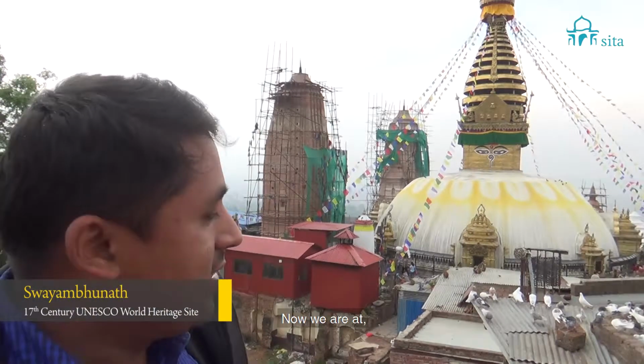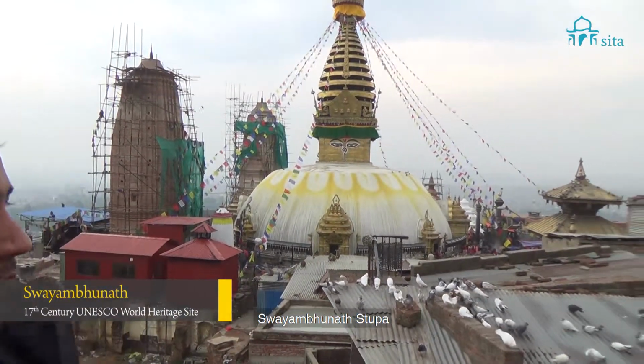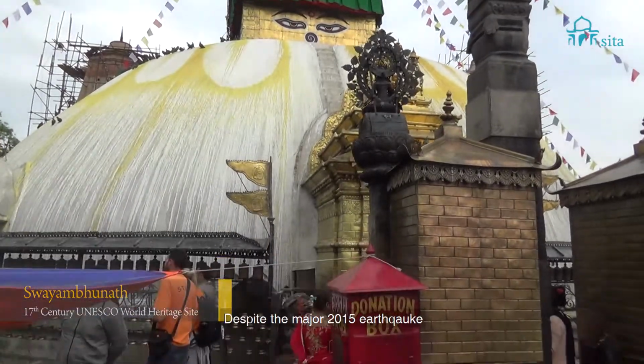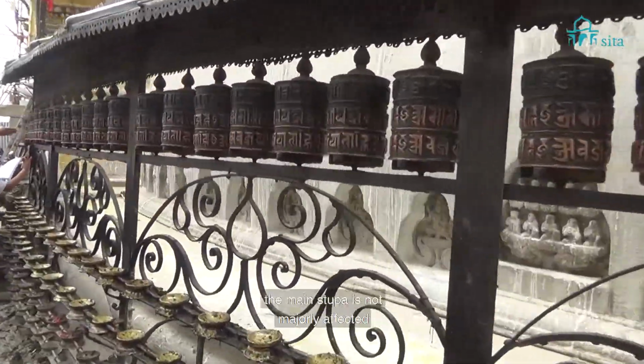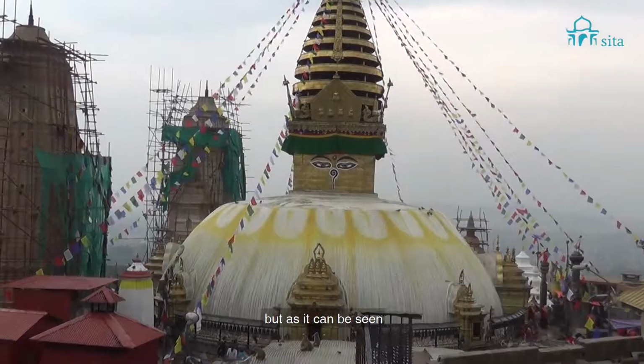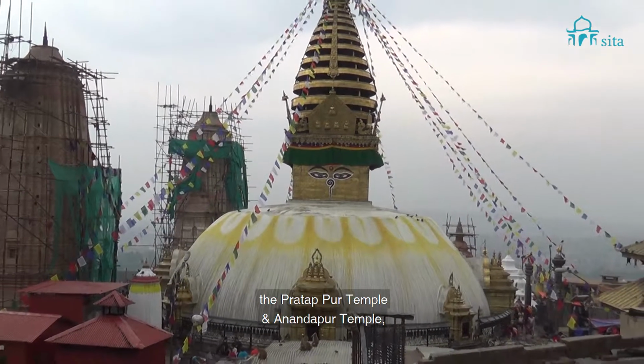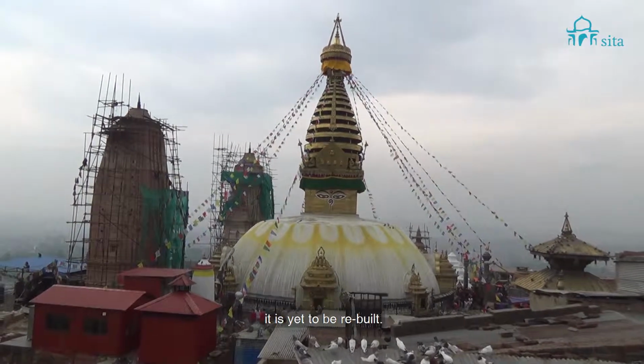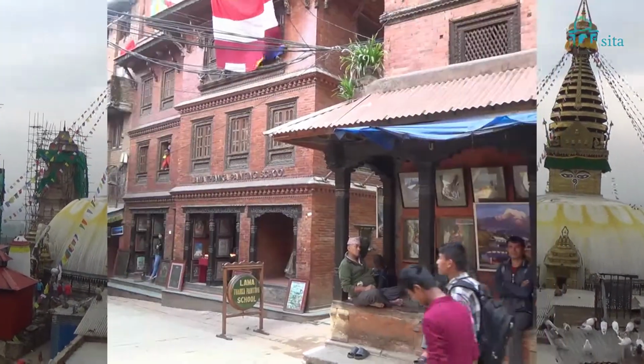Today we are here at the Swayambhunath Stupa, the monument of Buddha and a UNESCO World Heritage Site. Despite the 2015 earthquake, few damages are here, but you can see the Pratapur and the Anandapur temples have already been rebuilt, except the monastery Karmaraja Mahavihar, which is on its way to being rebuilt.